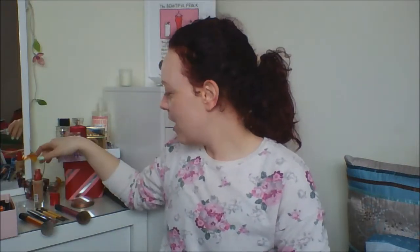I think the key I've realised with that primer is not to let it dry, to put your foundation straight on top of it whilst it's still a little bit tacky. I don't know if I've said, but I've got my moisturiser, eye cream and lip balm on. In fact, I don't think I've said that at all. And I'm not going to bother powdering. I want it to be quite natural today.